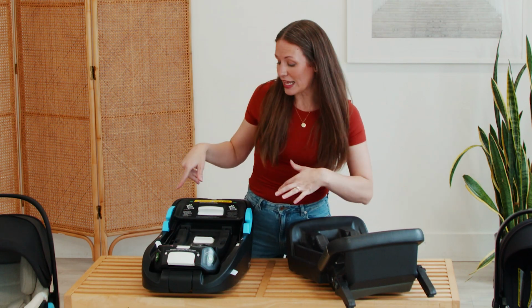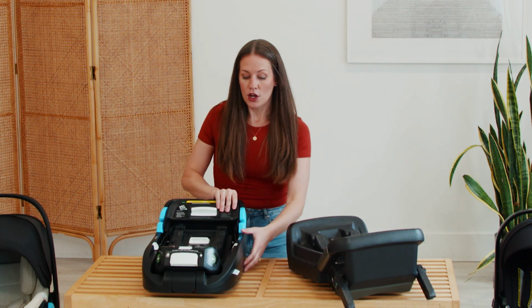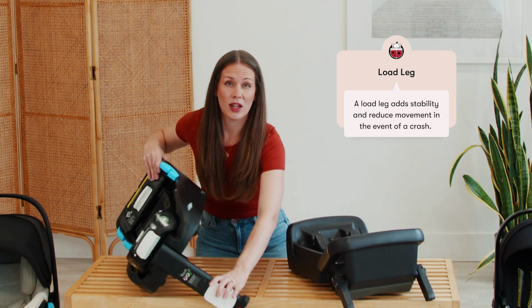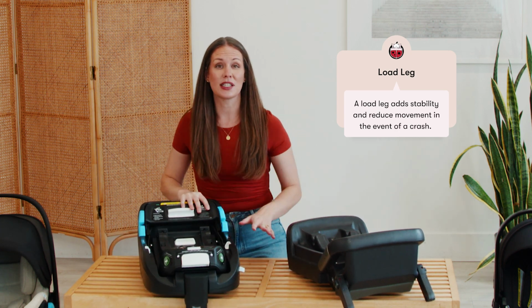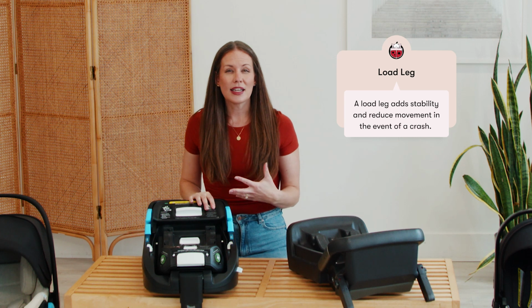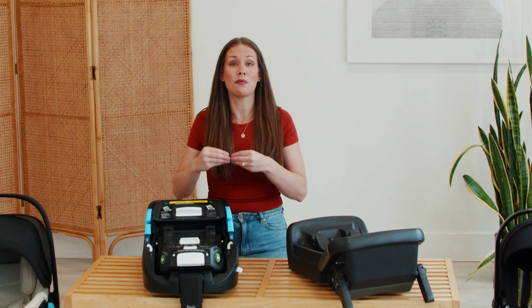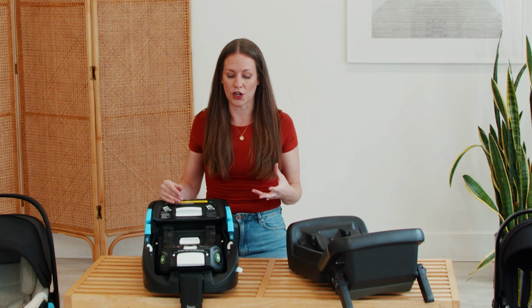Now with the Clek Liing base, you are getting a pretty full featured base here. So you can see that we've got a load leg. This is a metal load leg that has 13 different height positions. Now a load leg can actually reduce rotational forces in the event of a collision by up to 40%, which is a pretty incredible safety feature.